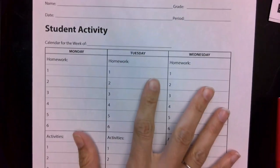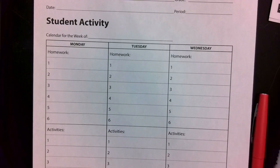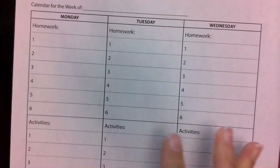Another thing I highly encourage is for you to check out your teacher's Schoology site and look at when things are due. Figure out where their calendar is. Figure out what the due dates are. You can use a planner or this student activity calendar form that I will also give your teachers access to plan out your week. I like to color code my week, as many of the teachers talk about. So you can think about your homework.